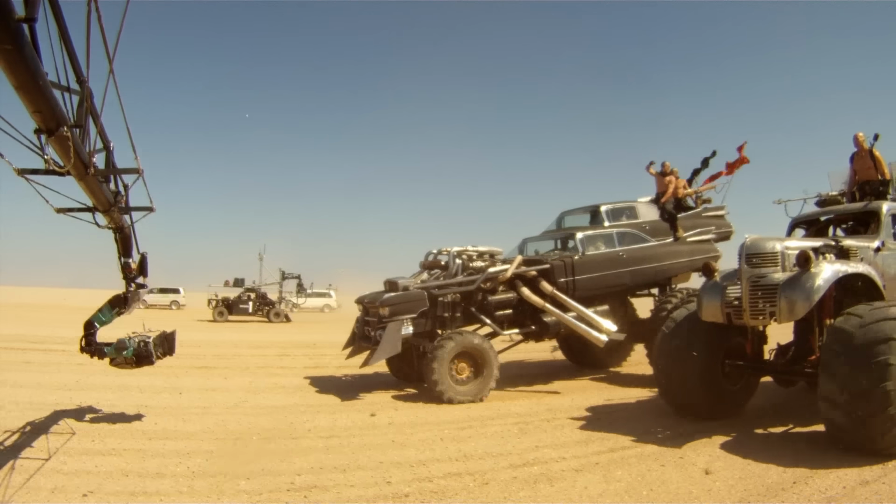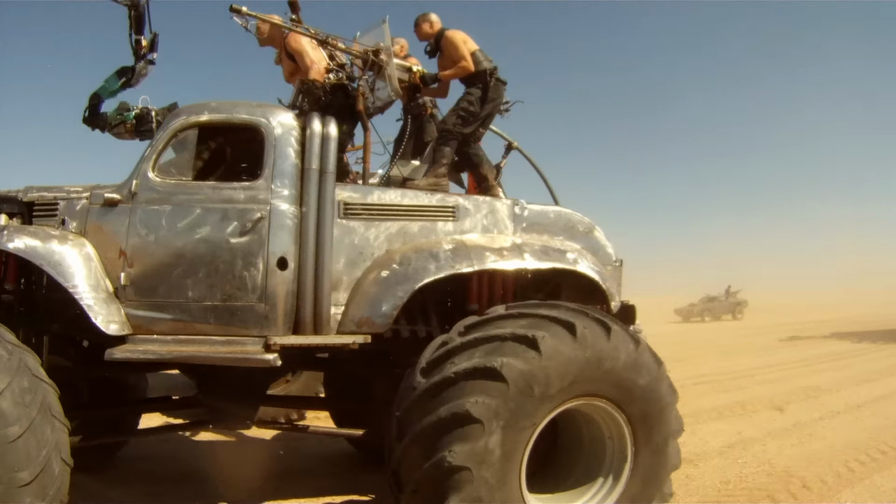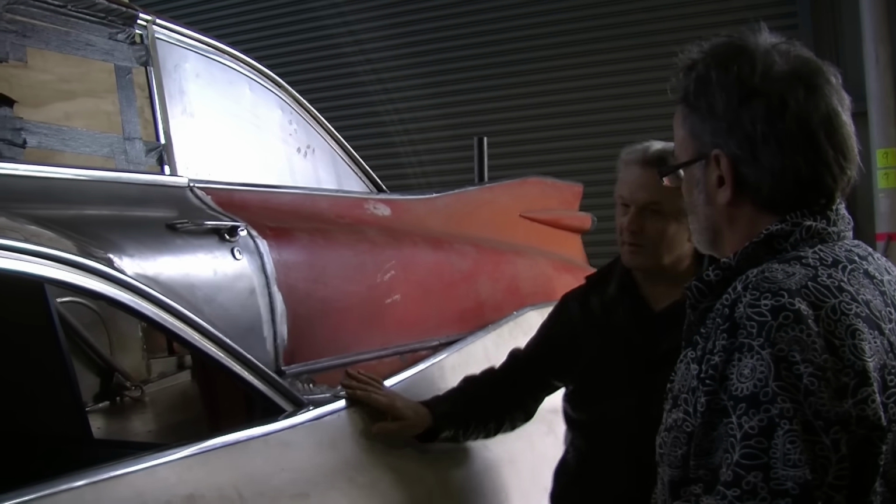Scale and scope of the vehicles, I've never had an opportunity to have so many toys to play with before. The vehicles, they almost deserve their own titles at the end of the film. I cannot fathom how long it must have taken to create these things because it's just so intricate, it scares me.